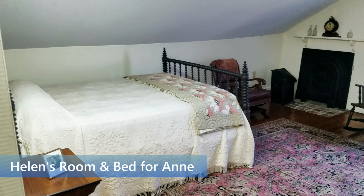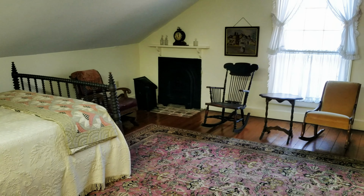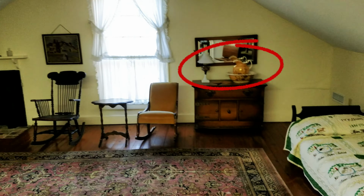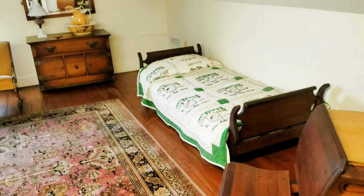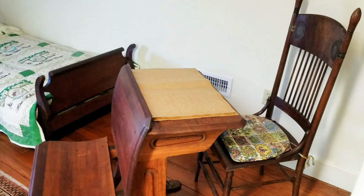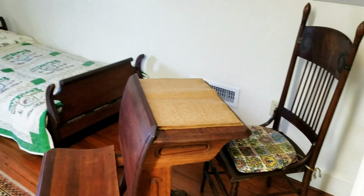Here we are in Helen Keller's room. There is also space for Annie on the opposite side as well. And as you see here, there is a pitcher and basin in the back because there was no plumbing or running water in the 1800s, which is the time frame Helen Keller was born.